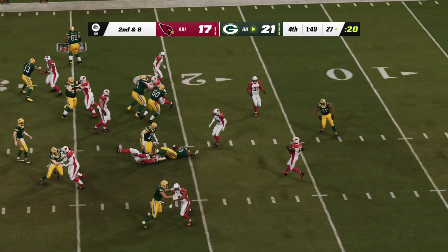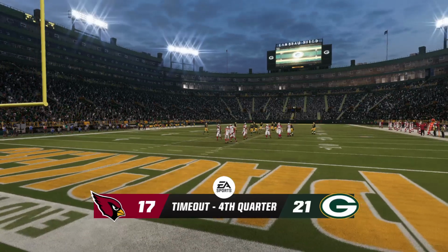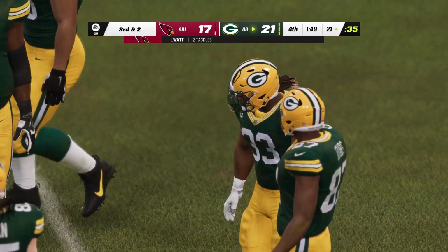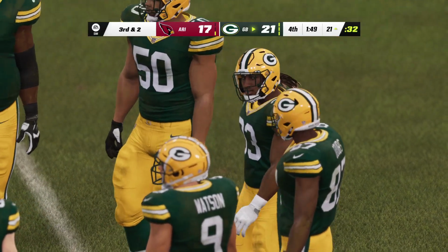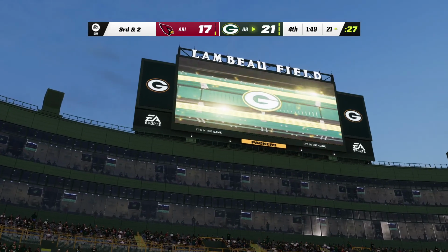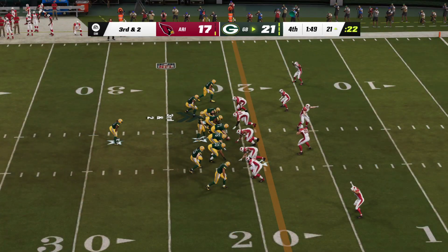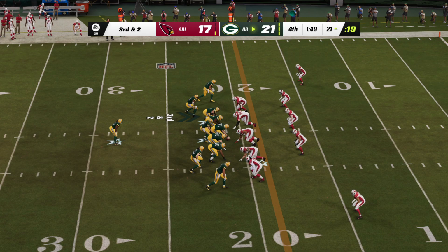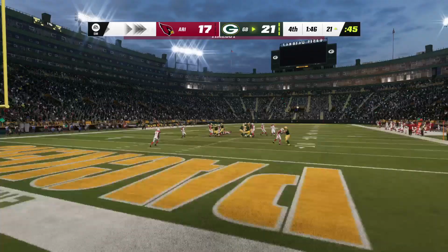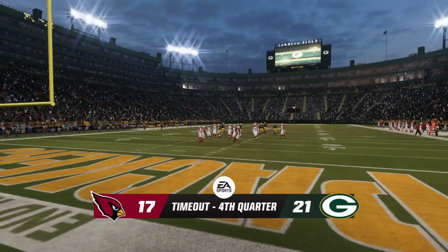2nd down, another shot for Jones. Now the Cards are going to call another timeout, their 2nd, as they'll head to the sideline and talk over what to do next. Jones, and he won't be close to a first down as he runs into a wall right around the line of scrimmage.